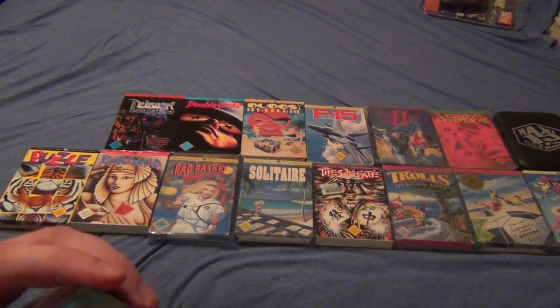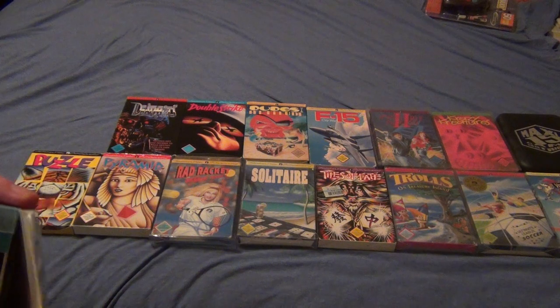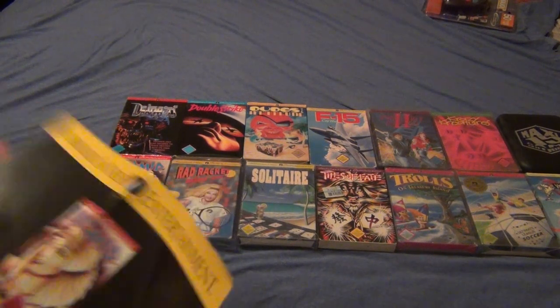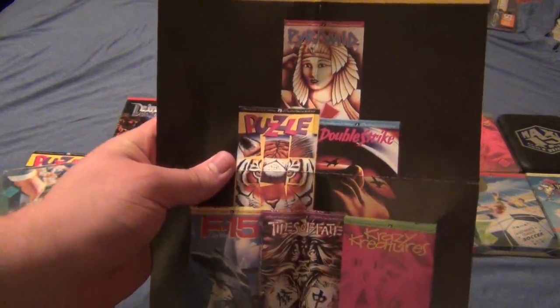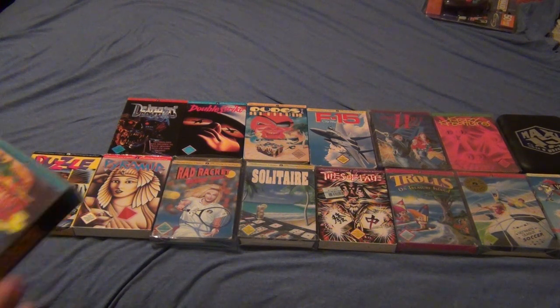What's cool about this one, though, is that it does come with a poster, which I've actually never seen before. If I open this up for you, you can see right here it comes with this poster. So that's actually pretty neat. One of the more rare ones. It does kind of cost a pretty penny for some people. I've seen it sell between 75 to 115.